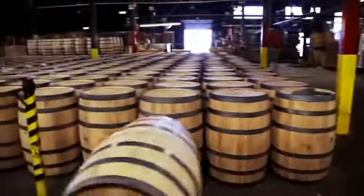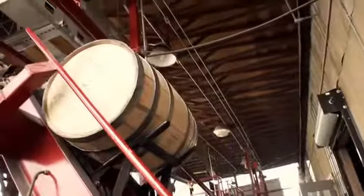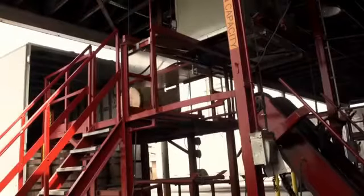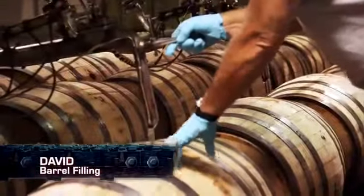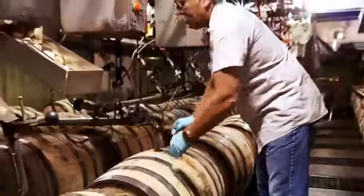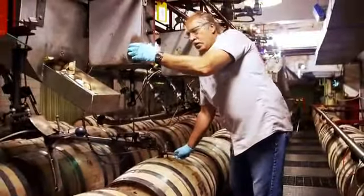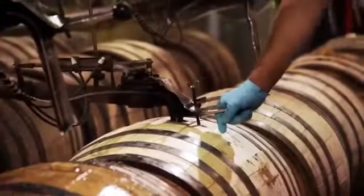Once a barrel makes it onto the truck bound for Lynchburg, it'll be filled with whiskey within a week before the wood starts to dry out and shrink. I'm gonna start with this one here. I spot the bung hole up. I take the filler lance in the bung hole and start the whiskey flow. Each barrel holds about 56 gallons, and it takes about a minute to fill.